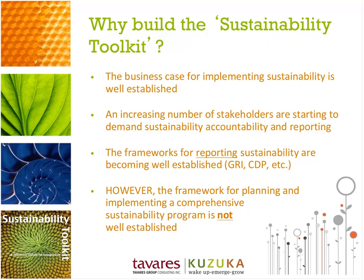Second, we know an increasing number of stakeholders are starting to demand sustainability accountability and reporting. Our key stakeholders like investors, customers, and those in the surrounding community where organizations are in operation not only expect industries and organizations to be accountable and report, but now are also expecting transparency. The frameworks for reporting sustainability are also becoming well established. For example, globally there are nearly 4,000 organizations that follow the reporting guidelines of GRI in their sustainability report.